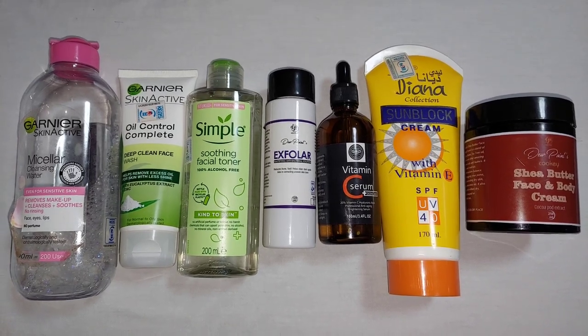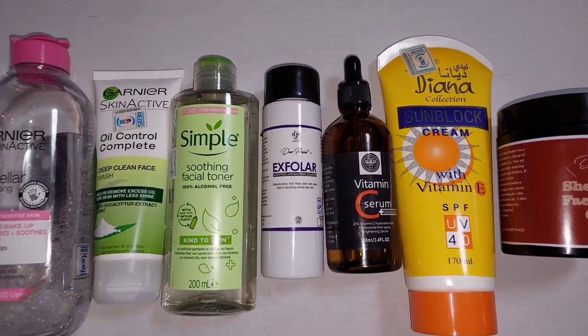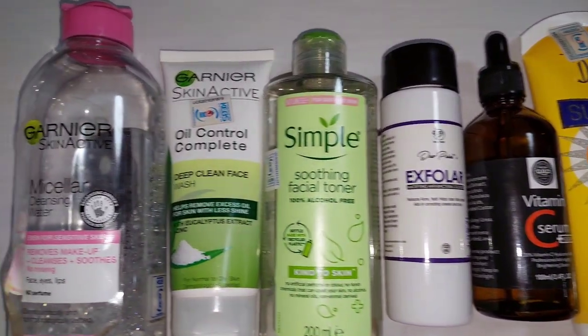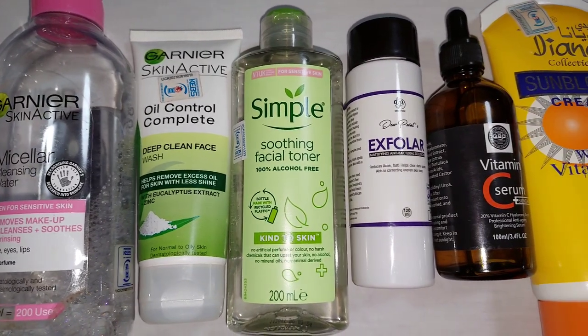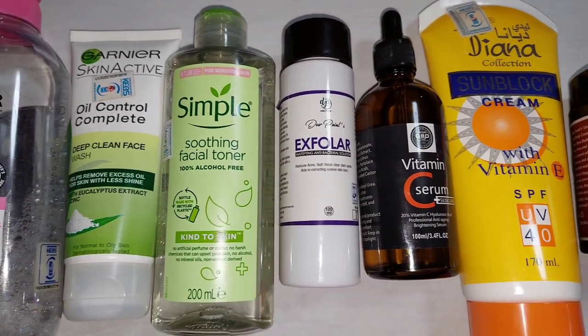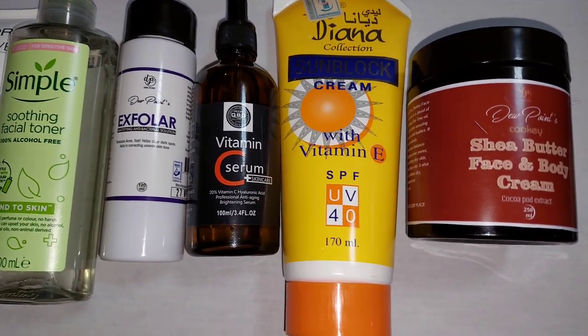I know somebody will be asking what I use for my evening face routine, and instead of waiting for that question, I thought it's okay to answer it here. So I use all these products that I use in my morning face routine except the sunscreen, since at night there is no UV rays.